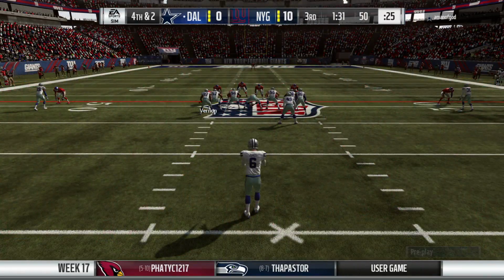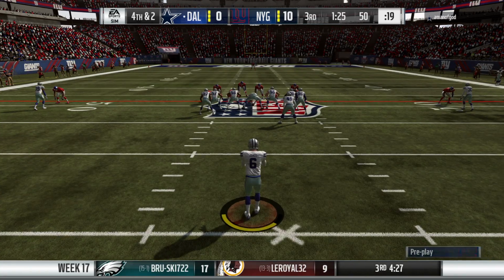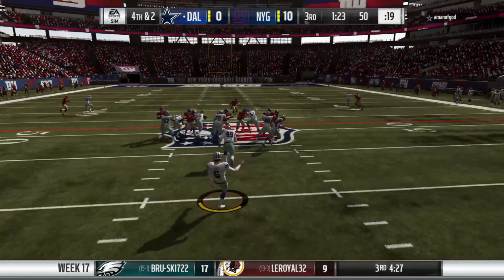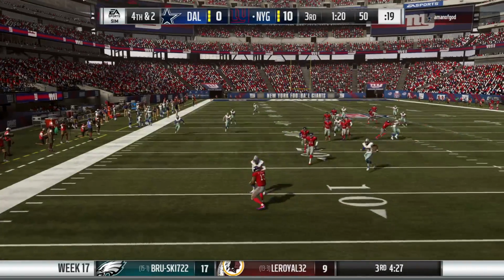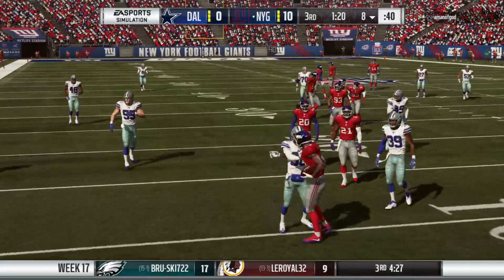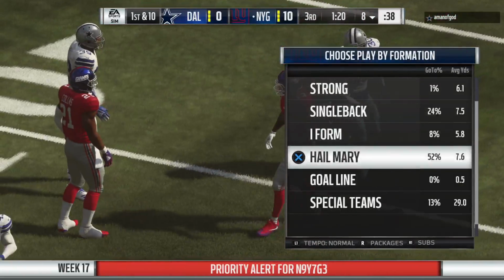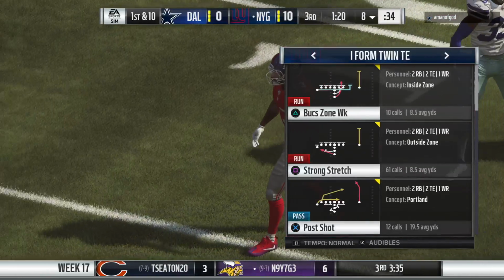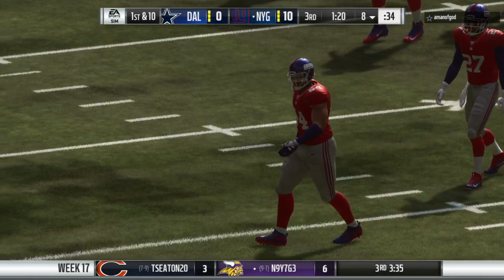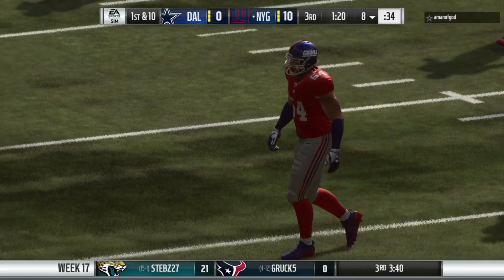Out now comes the Cowboys punter. He'll boot it away from about his 35. And he'll back up a few steps as he'll make the fair catch at about the 8-yard line. 37 yards on the punt with no return. And the Giants' drive will start from deep in their territory with a 1st and 10.